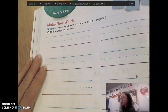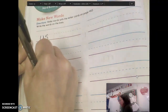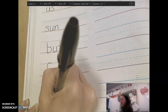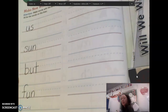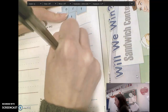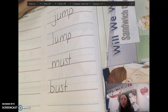So our spelling words this week are all short U words. So we're going to start with the first word is us. And then we have sun. And but. And then we have fun. And bus. Run. Back at the top on this side, we have jump. And lump. Must. Then bust. And the bonus word this week is the word understand.